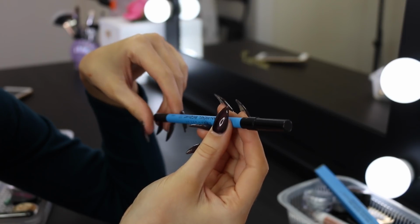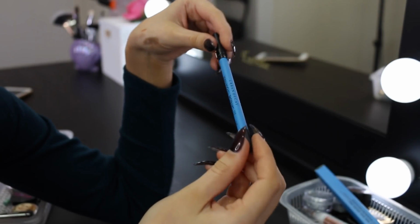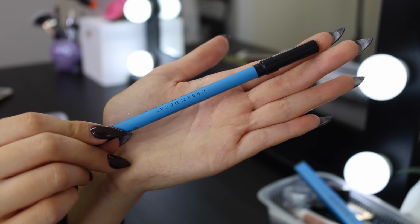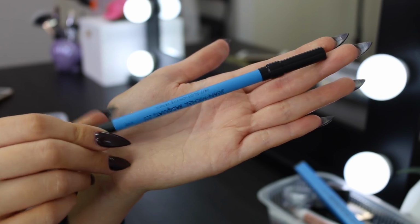I do have another Urban Decay liner here I've never used. It's in the colour Vivid. It's like a really bright blue. Like I said before, I really do enjoy the Urban Decay eyeliners, so I'm going to keep it.